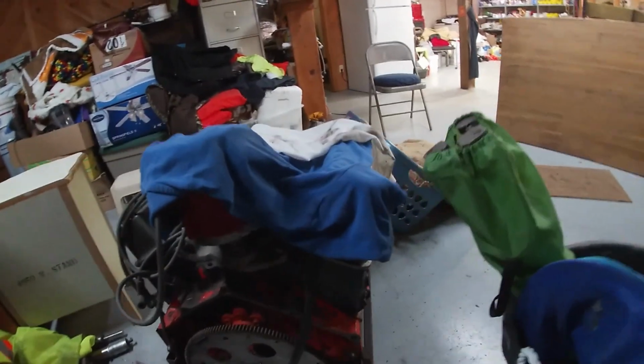Yeah, hell, that right there's your set of heads right here. Those are double hump heads on this thing. Anyway, there's a set of double hump heads on that one.